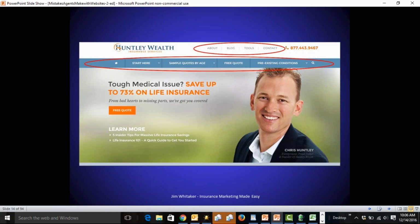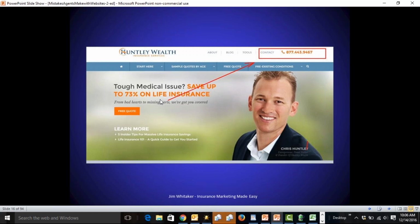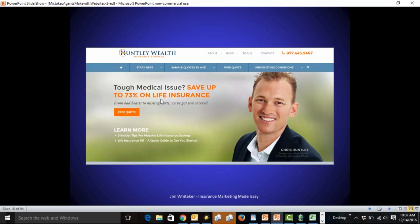Very easy navigation. You can see up at the top he's got a couple of navigation menus. Next thing you want to look for is easy access to important information like your phone number, address, contact page. Again, easy to find. Your home page should present a clear and focused message and use images that have authentic emotional appeal. Again, Chris Huntley's website scores well in this department.